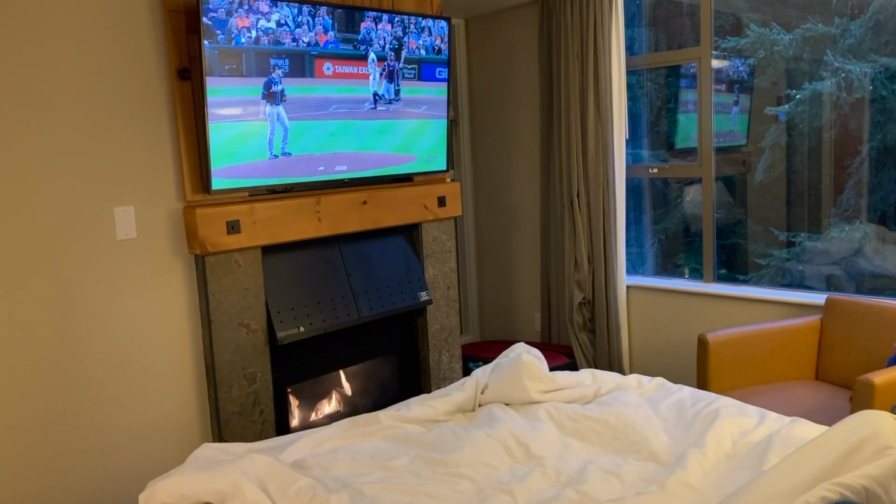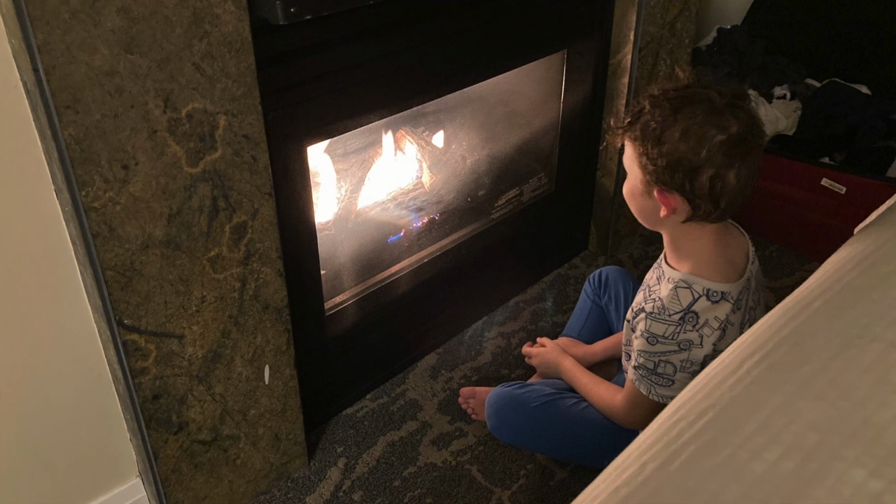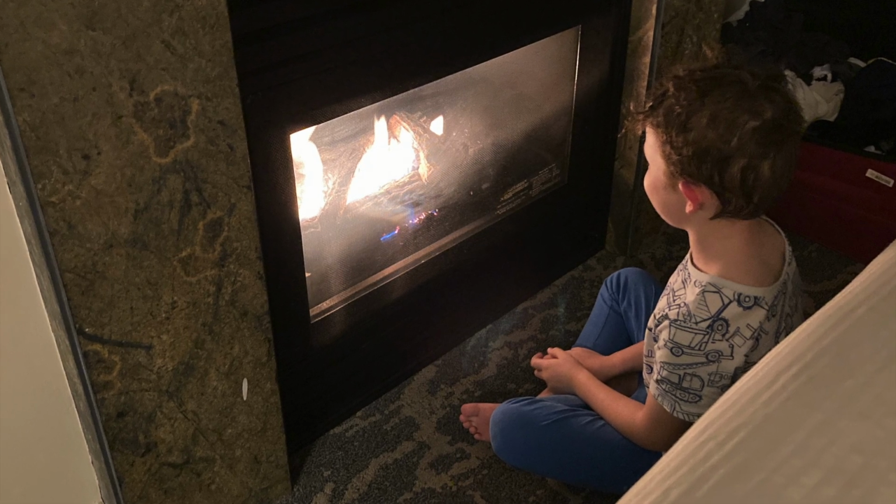Back at the hotel again, we took it easy with dinner at the hotel restaurant, which was really good, and then some more pool time. We also took advantage of the fireplace, cozying up after a lovely day.